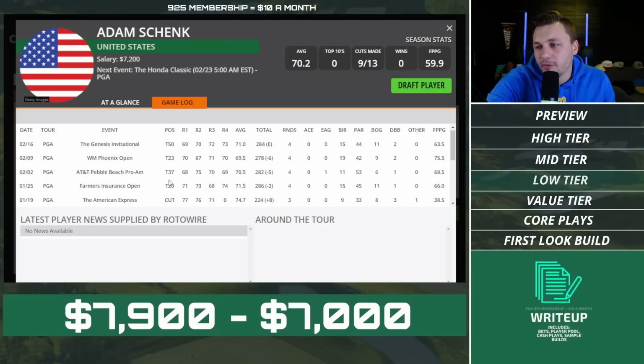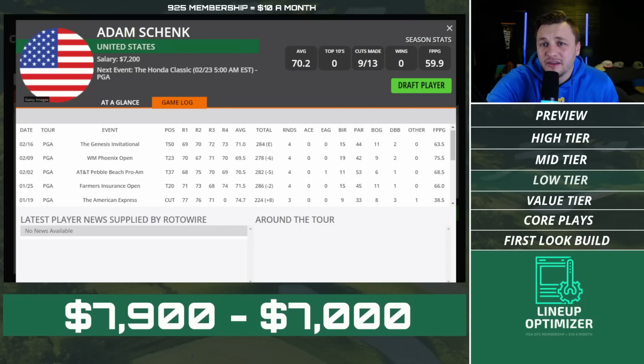We can see recent form has been great. 4 straight made cuts. Like to see that. If we look at long-term form, ranks out 32nd in the field, if you look at the past 15 starts. If you look at the past 5 starts, ranks out top 10 in the field. Specialist rank, top 20 in the field as well. So a quality price point play, I would say.